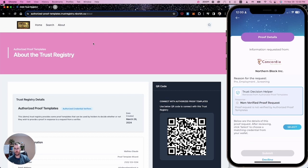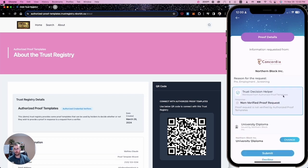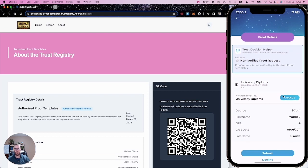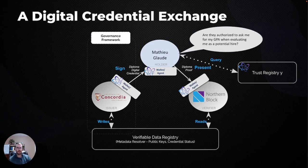I could see what it's telling me. And it's saying that, hey, no, it's a non-verified proof request that is coming through. So based on this, I could select my credential. If I want to present it, I could present it to them. And if I want to not present it to them, I could choose to not present it to them as well. But at least this helps inform my trust decision. So now that the holder was informed, they feel comfortable presenting the proof that was being asked. They're able to do so, and the relying party is able to validate that and proceed with their business process.